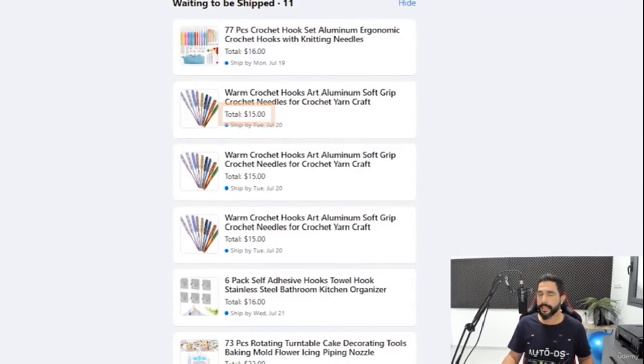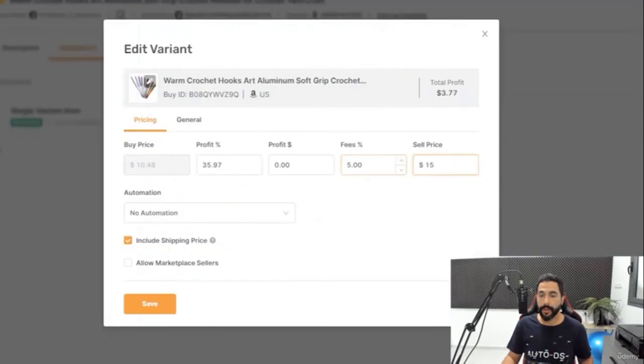Now let's see exactly how much profit I'm making every time these crochet hooks sell. As you see, my selling price is $15, as we can see in the variant settings, with a 36% profit margin. That's because this product has been starting to sell well for me, and as I just mentioned, when you have a product that's starting to sell, you want to increase the product's price.